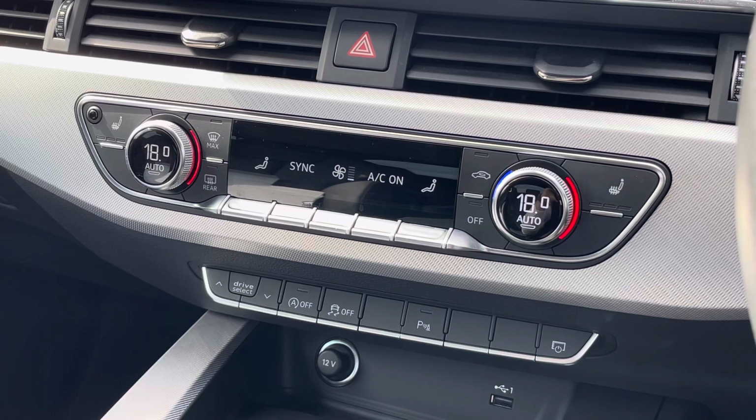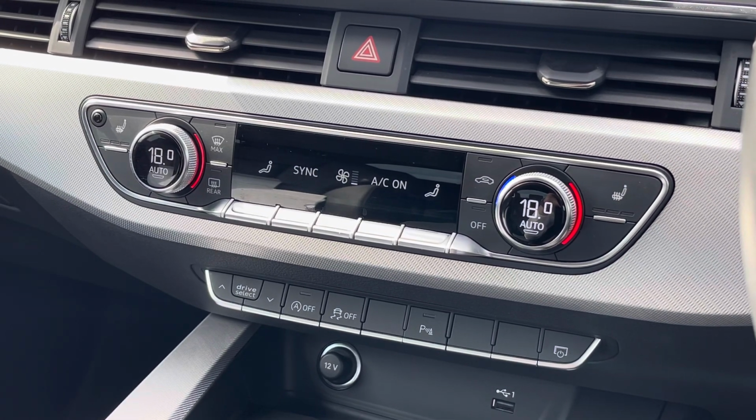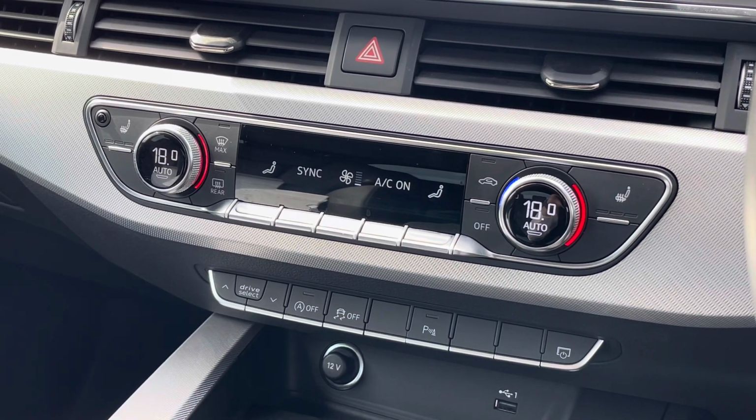Just below this now, there is the equally impressive digitalised dual zone climate control, which is very easily adjustable, and there are heated seat functionalities either side of this for both front passengers.